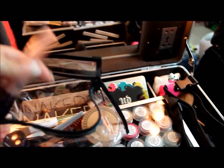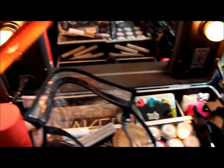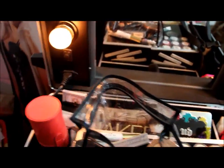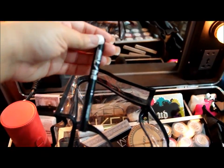eyeliner. I love this lip gloss. It's in Midnight Cowboy by Urban Decay. It's perfect for any color lip gloss or lip color you put underneath it. My teasing comb, because I always have teasing combs everywhere. This is the 24/7 liquid liner by Urban Decay. It's in Perversion.